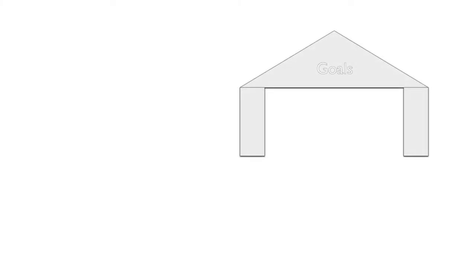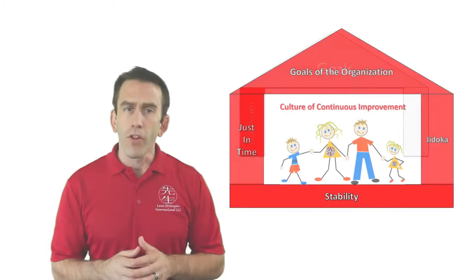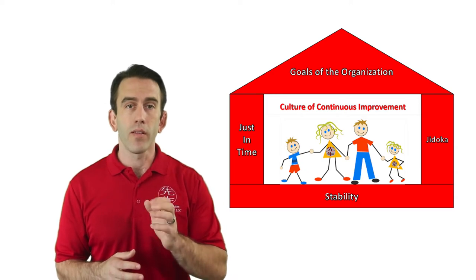The pillars of a lean strategy are the how, or what, needs to be done to reach the goals in the roof. The just-in-time pillar helps support the goals of a lean organization by putting together tactics and activities that create an environment that will have the right product or service in the right place, at the right time, and in the right amount. There are several important philosophies, concepts, and methodologies that are pulled together to create an environment of operational excellence like this.